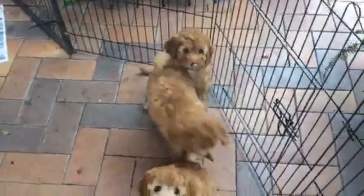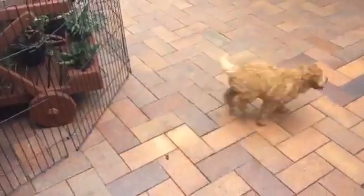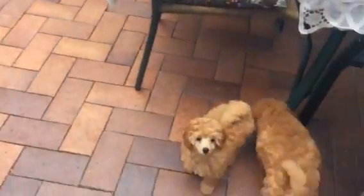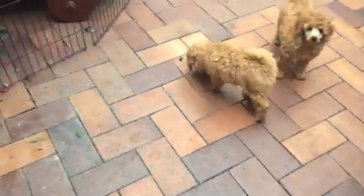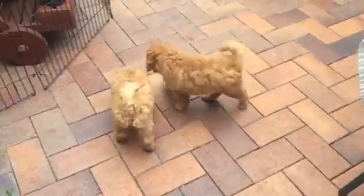The little boy hasn't had his face shaved. And two of the girls. Here's another one. There's Amber. And there's our little Matilda, who's from a different litter. There we go. Aren't they pretty? Pop, pop, pop, pop.